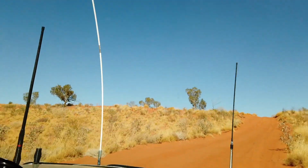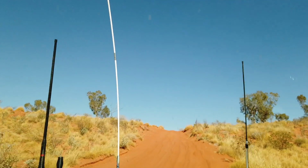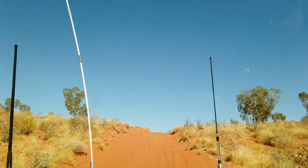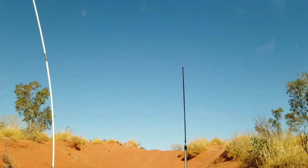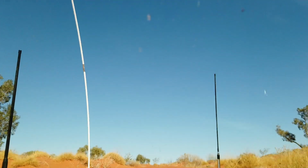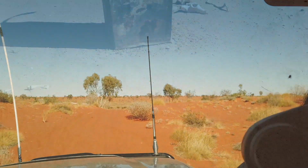I don't know whether you can see the dips, but that's where people get stuck. But really, it's a sign of wrong tire pressure, because as you can see, you can really crawl that here with the right throttle and the correct pressure.